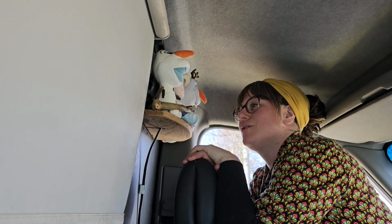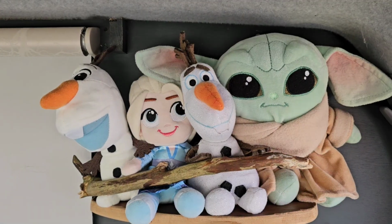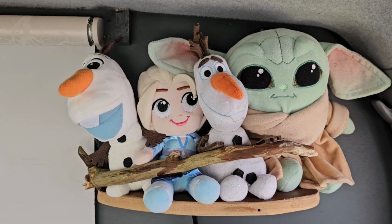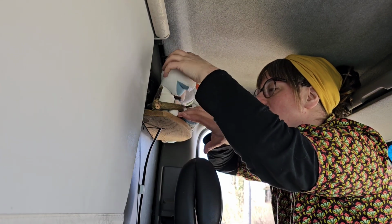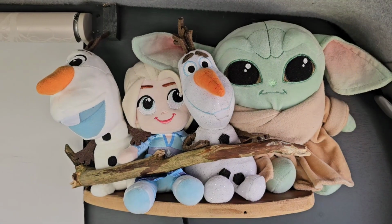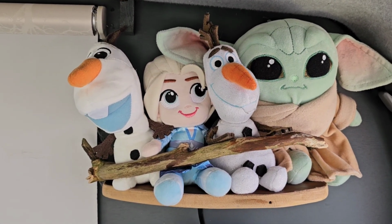This is even more adorable than I imagined it would be. This is so cute. I want to see Grogu's ear because Grogu has the biggest ears. They look so cute. Can you see anything? Big ear, big Olaf, big small butt, big nose Olaf. Oh my gosh, this is adorable. I love this. You might hate it. I don't care. I love it.